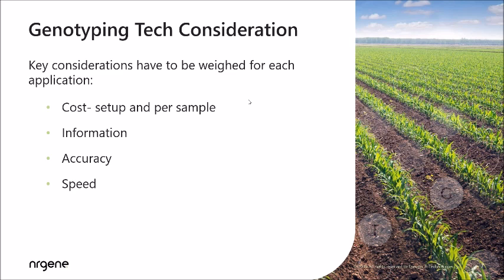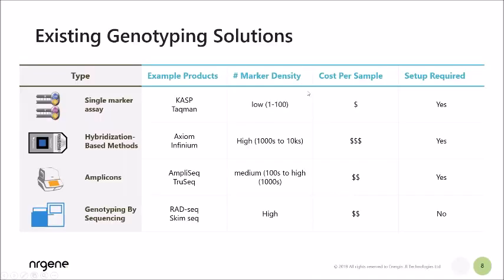In addition, you don't want the markers that you're using to understand this diversity to be biased by the methods you use to discover the markers in the first place. Of course, missing data and error rates are also important. Now, there are a number of technologies that have advantages and disadvantages based on the parameters I just outlined. In this slide, I categorize marker density according to the technology limits or the practical limits of the system. So, here you can see single marker assay down to genotyping by sequence.